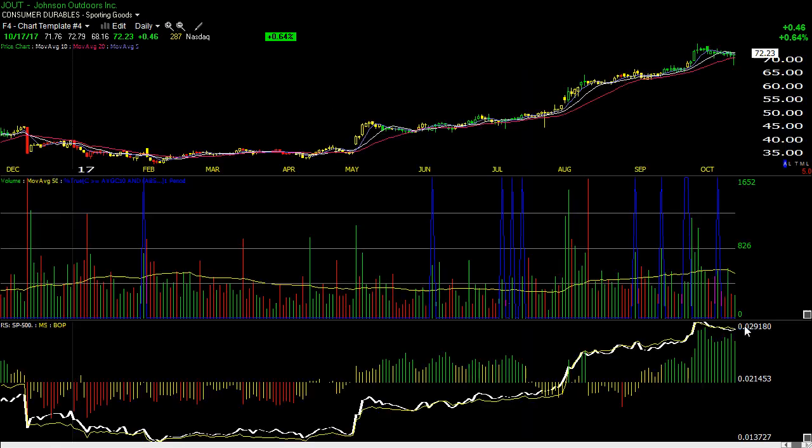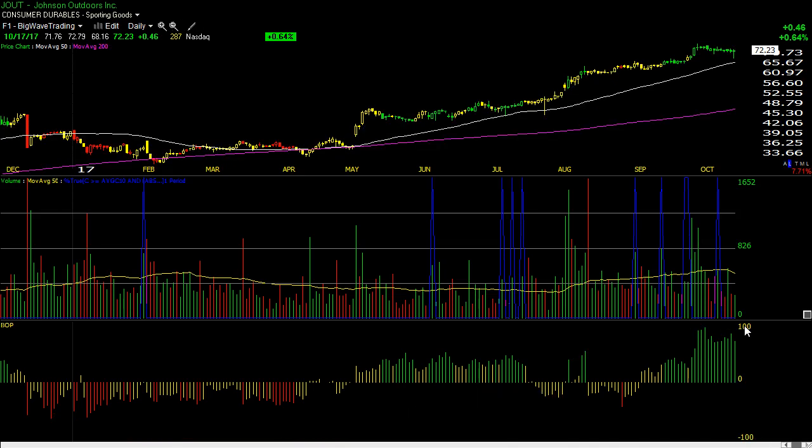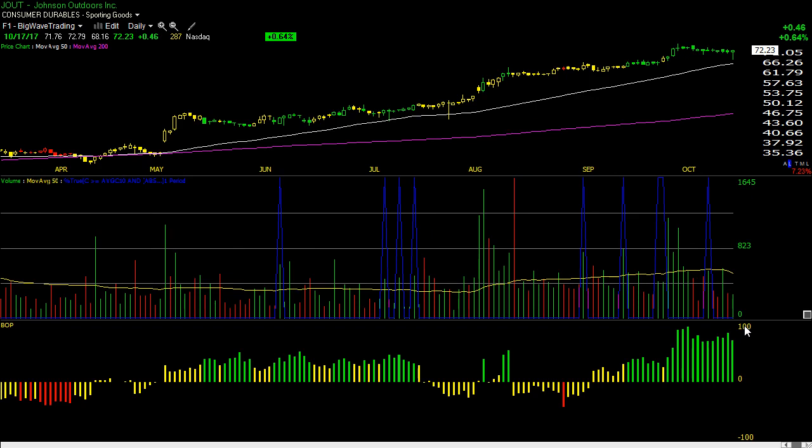I do like that it's touching the 5, 10, and 20-day moving average. I like that the 50 is right below today's intraday lows. But once again, I don't like how wide of an intraday range we have, and I don't like that the BOP's going the other direction, so it's not perfect.